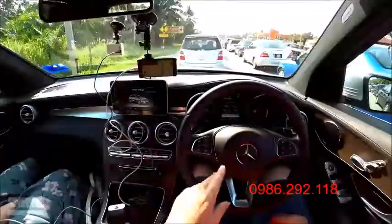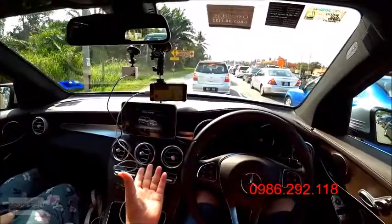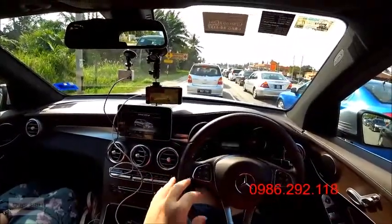Very easy to control. And fuel consumption in this car, I don't know how are you gonna view it, but to me it's a 5-seater family SUV.